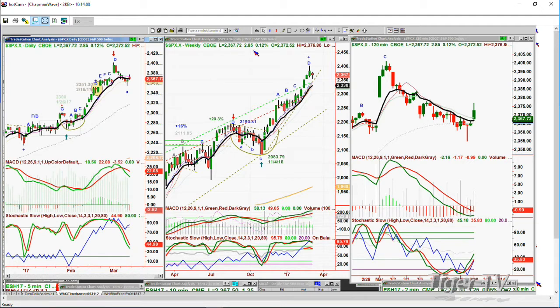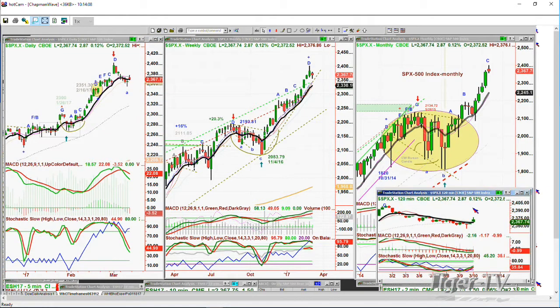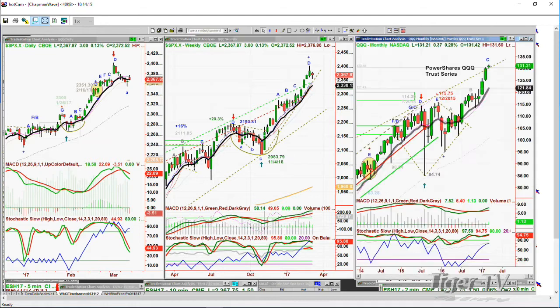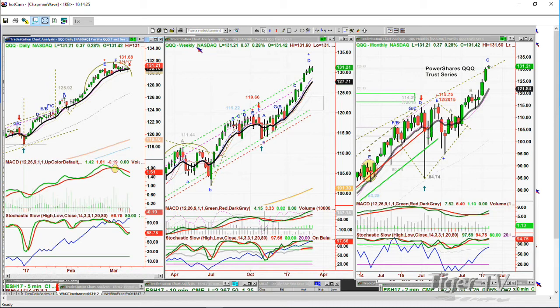Weekly chart in the Dow and the S&P, it looks like it's going to be a peak D unless something amazing happens. Let's get rid of this 120-minute chart right here. And the monthly chart is still very strong in all the indices. Now, this is going to be very interesting. QQQ series, did it go to a new high of 131.68? No, it went to 131.60. Is this a little double top here? We'll know soon enough. By Monday, this time Monday, we should know. In the meantime, back at the ranch, this could be a peak D.